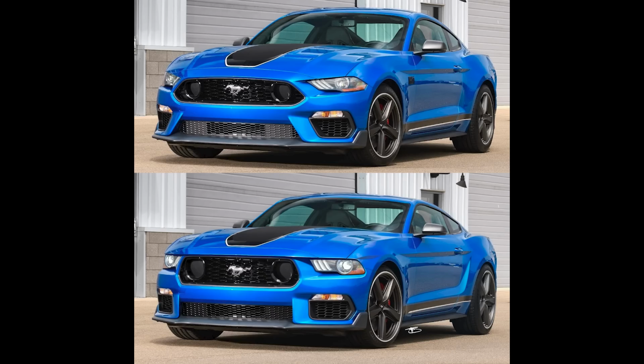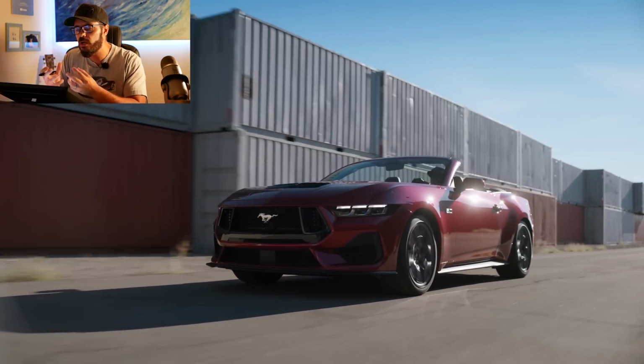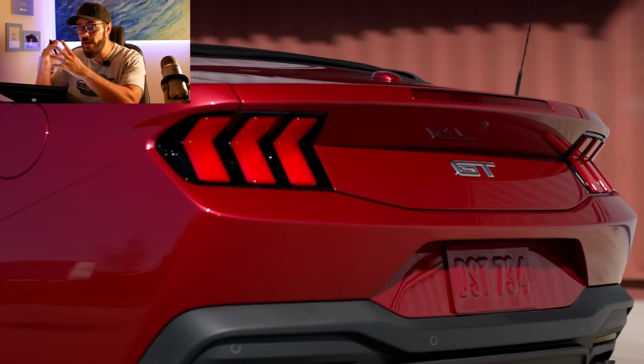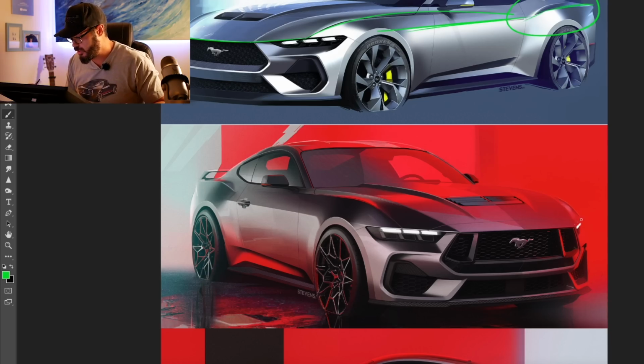And I did make a redesign of the Mach-E a while ago with some small changes that I wanted to see to make it more like a muscle car front end and less like a sports car. And it looks like they went a little bit in that direction in the production car, which I'm going to show you the front view in just a second here.